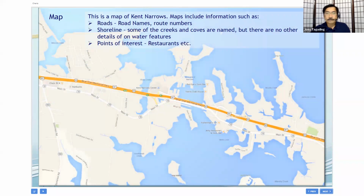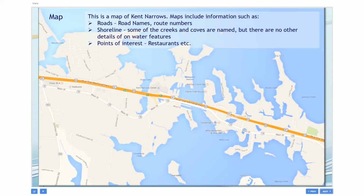All right, folks, this is a map, right? You can see that. Maps focus on land. The water you see here is in blue. The land's kind of in that whitish yellow. Maps show roads, road names, route numbers, things of that nature. For those that are familiar with it, I believe this is Kent Narrows. It says it on there. And so you see some shorelines, some details about the shoreline, but not a lot.